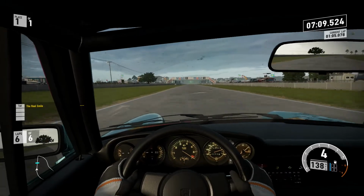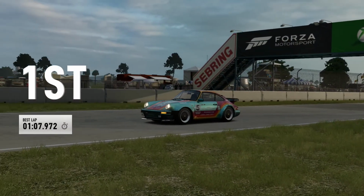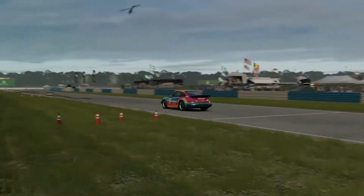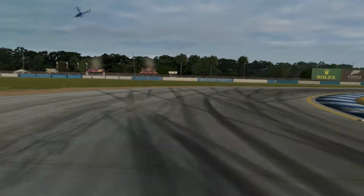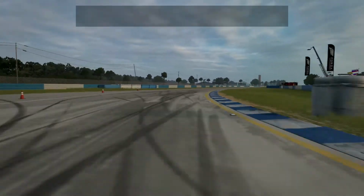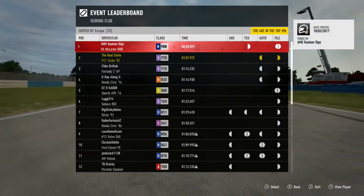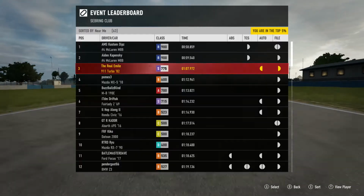In this, it does look like we're going back to that Forza 4 mentality of it's not too bad to do so. A 107.972 for the 911 that we built. We'll find out in a second on the leaderboard. Oh, apparently the leaderboard's a bit dim.